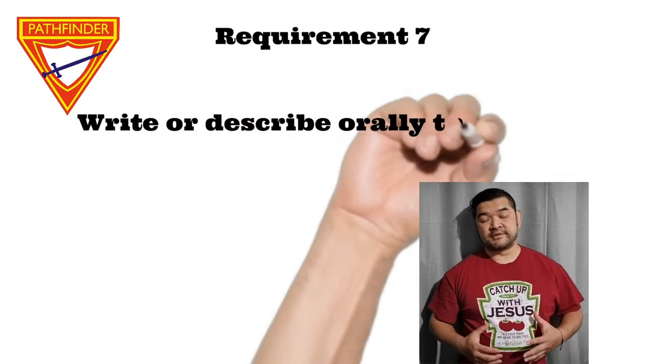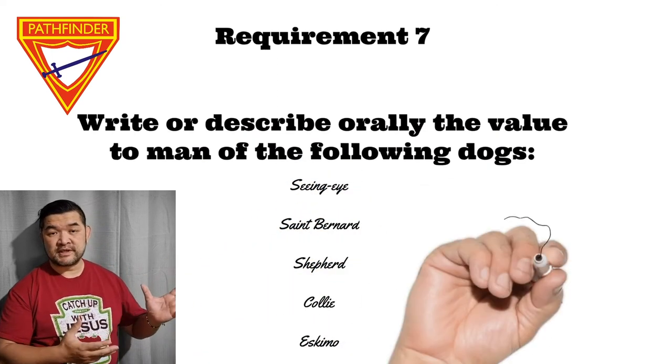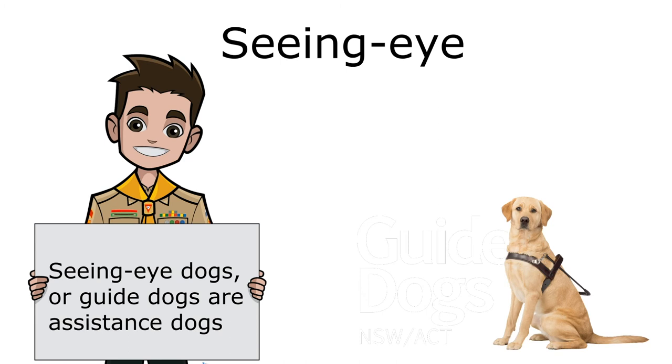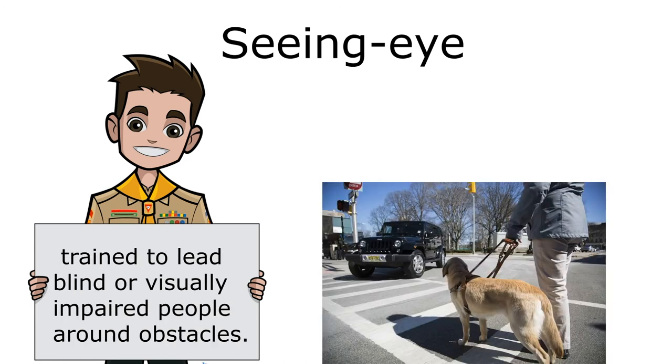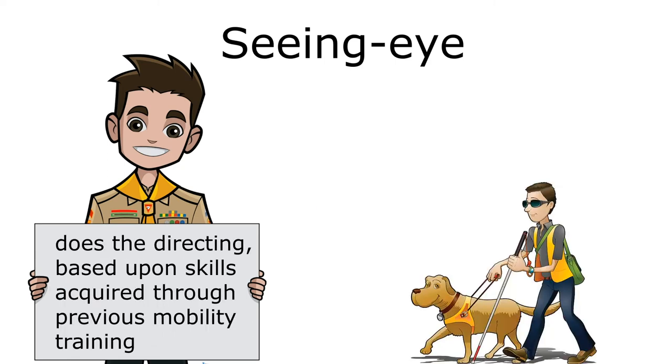Requirement number 7. Write or describe verbally the following dogs that are of value to man. Seeing eye dogs or guide dogs are assistant dogs trained to lead blind or visually impaired people around obstacles. The human half of the guide dog team does the directing based upon skills acquired through previous mobility training.